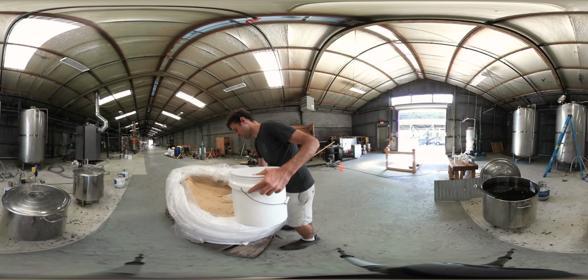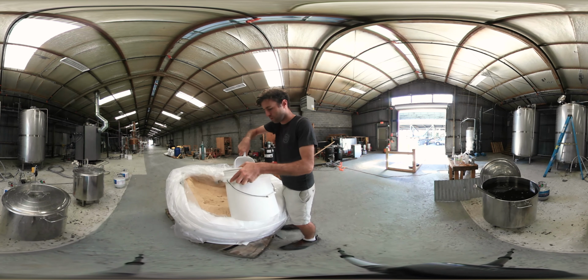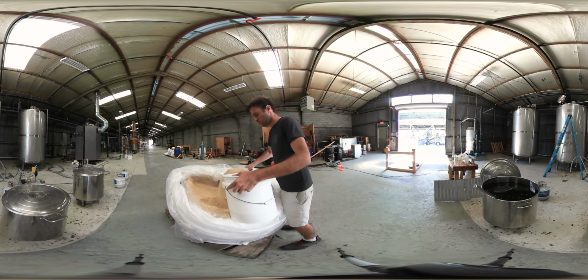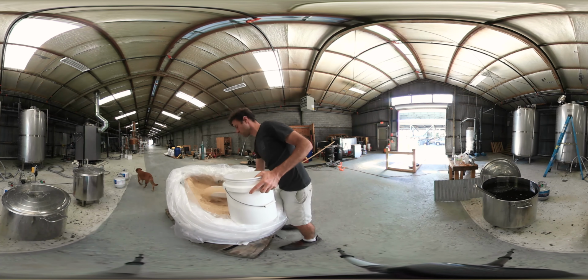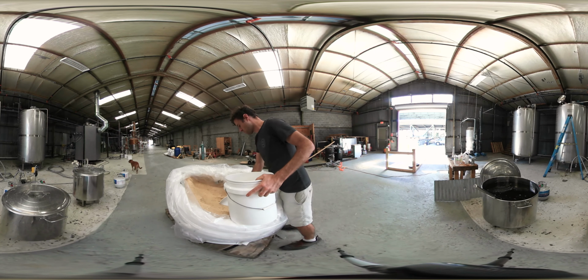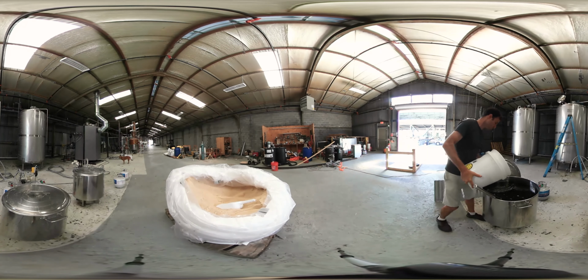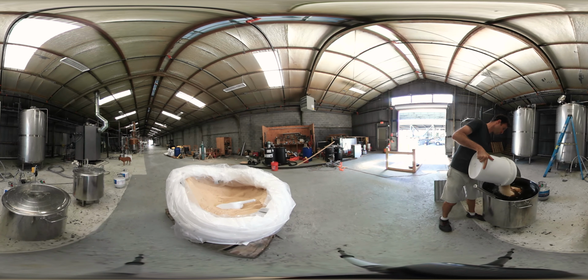What we do is rare in the world of distilling because we actually start with a raw ingredient. We start with sugarcane for our vodka, sugarcane and molasses for our rum. Whatever we're making, we start from a single agricultural ingredient, so we get it straight from the farms.